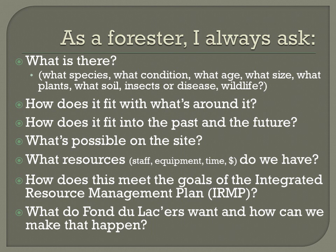What do Fond du Lacers value? And what do they want to see? And then as a forester, it's my job to basically say, yeah, we can make that happen on this site, maybe not this site, or no, red maple, we can't make red maple live 200 years old. It just doesn't live that long. It's the nature of the species. So it's my job to listen to what people want and try to make it happen, try to explain or educate, and of course listen, and just basically figure out how can we make it happen. And maybe it's not possible everywhere, but it's certainly possible somewhere.